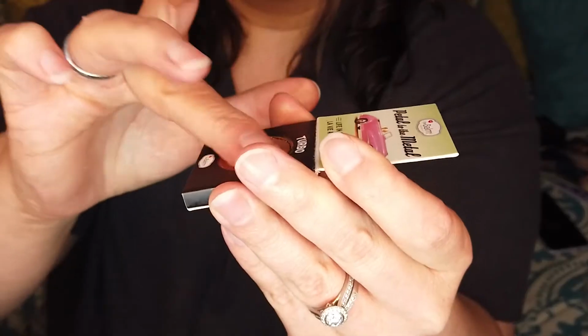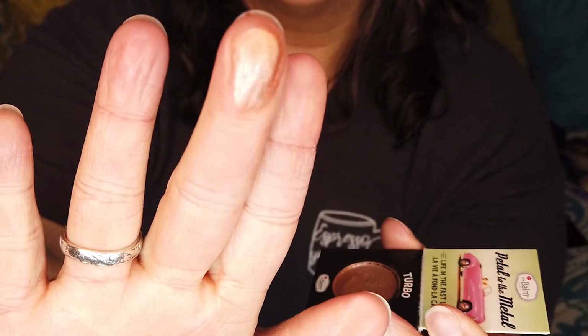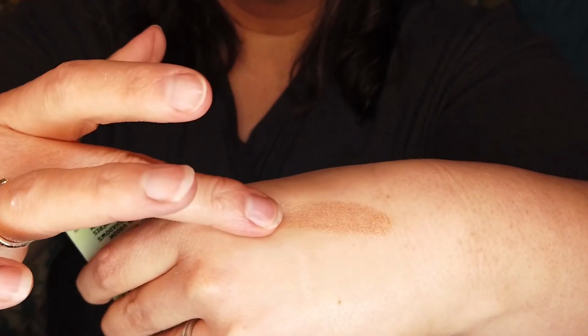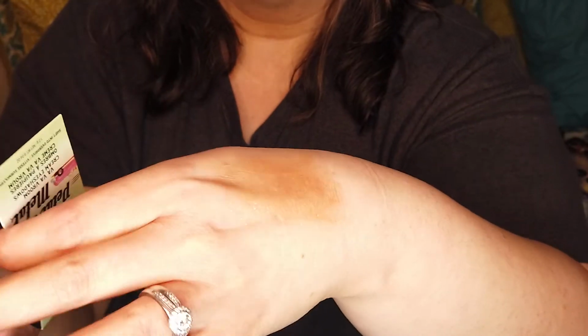It's a little more dry, but when you put your finger in it, it tends to warm up. There's what it looks like on my finger. It is a very reflective shade. It swatches a lot warmer than I think it looks in the pan, but it is very metallic and shimmery. I'm interested to see how it wears, if it's long wearing or if it creases or anything.